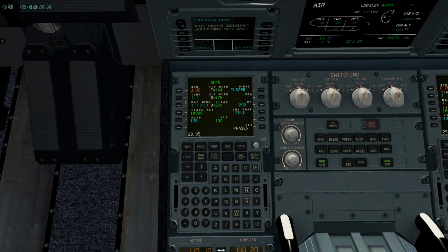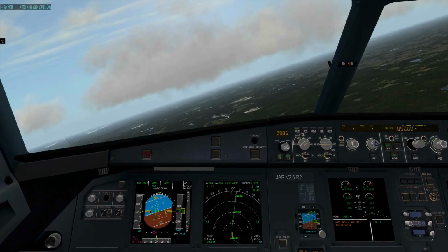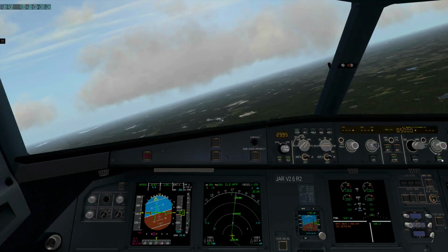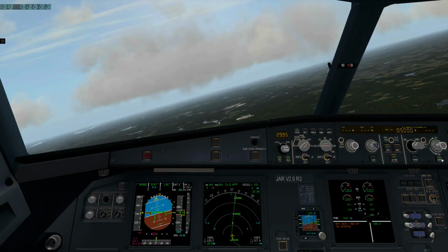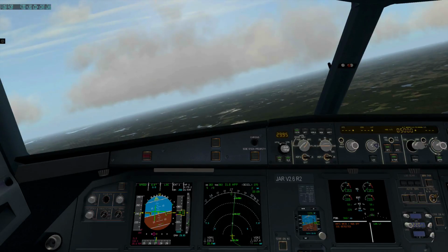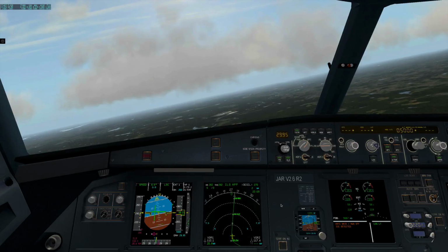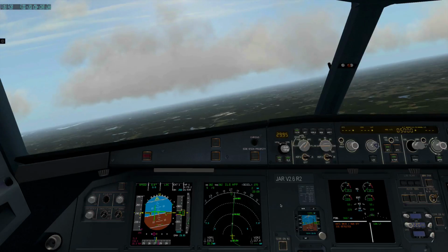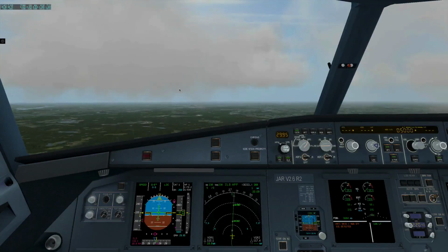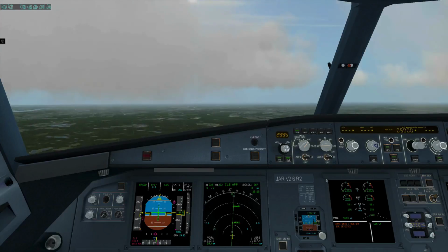Come on. And I just lost my frame rates. Not sure what happened there. Let me get back to you in a second, see if I can resurrect this. Alright, I was able to resurrect it. I turned off HDR.